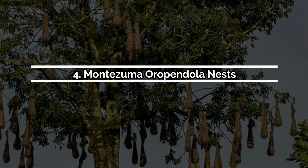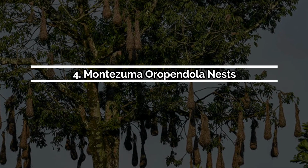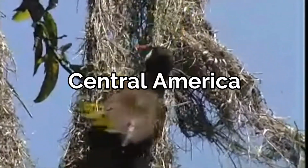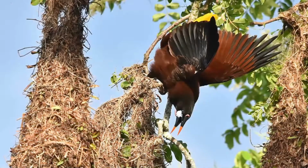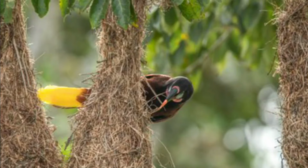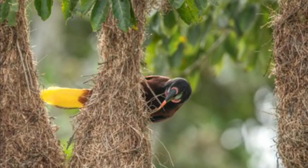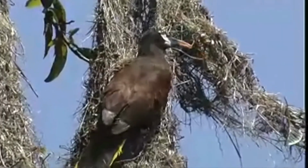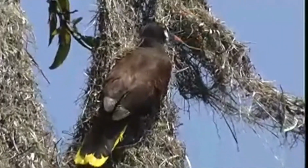4. Montezuma Oropendola Nests. Feast your eyes on these marvelous elaborate hanging nests. You can find them in Central America. They're made by Montezuma Oropendola birds, who gather in groups to link the nests together into intimidating colonies. These birds are meticulous when it comes to being as elaborate as they can.